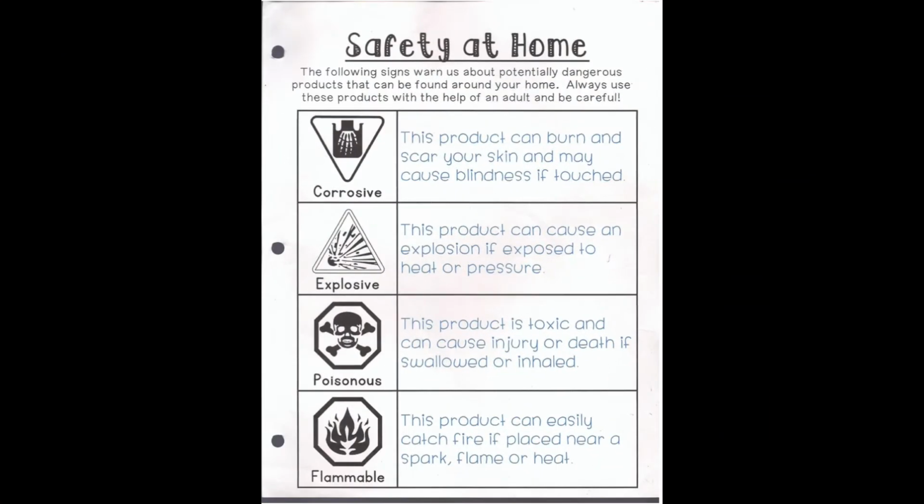So this is a worksheet that we're looking at, and it says the following signs warn us about potentially dangerous products that can be found around our home. So always use these products with the help of an adult, and you need to be careful. So these are super dangerous products that you should not be using unless you are with an adult.